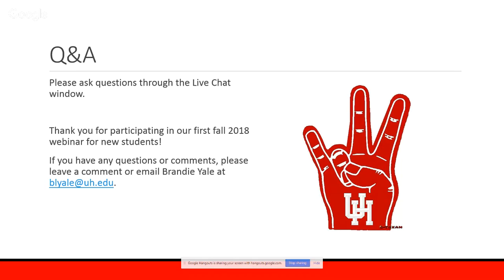The acceptance letter that I received mentioned a 3.0 GPA criteria. Can you tell me more about it? How hard is it to get a 3.0? So 3.0 is a B average.